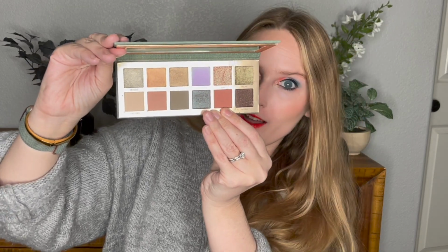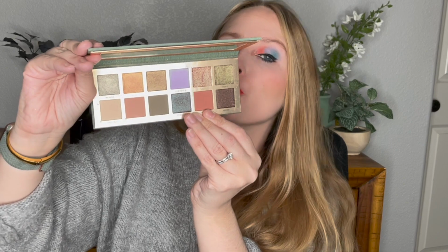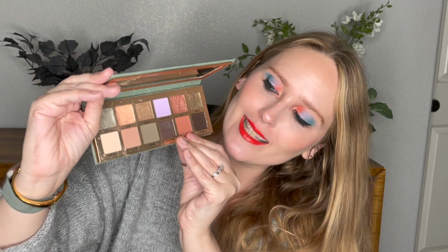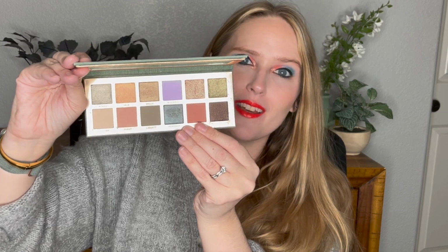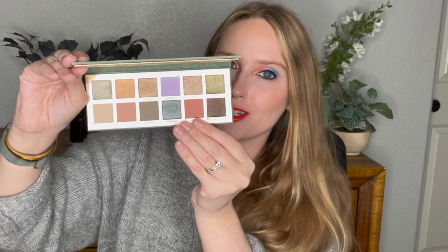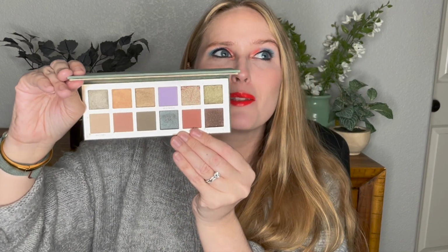But I also love this palette just in general for spring. I think there's some great lighter, more neutral colors, but the greens just remind me of new growth. You know, the sun is out, things are growing, things are starting to become green again, and it just makes me happy.